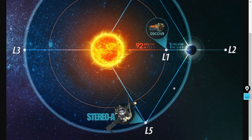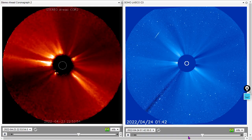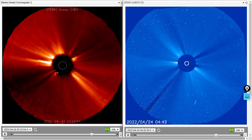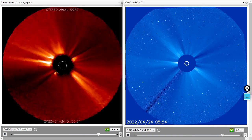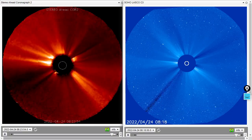So yeah, Lagrangian points. There is one on the opposite side of the Sun as well. You could put a spacecraft there, and the spacecraft would just orbit this spot with very little use of fuel. And that's why we put objects at Lagrangian points, because we can put things way out in space and they can send us signals from a perspective not visible from Earth. Anyway, here are your coronagraphs. No coronal mass ejections to cover at the moment.